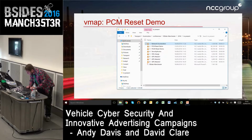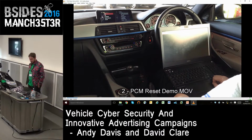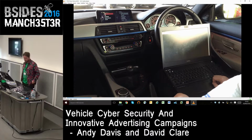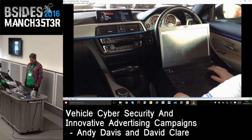So this is a demo of attacking the powertrain control module using one of the discovered services. Right, we're in a different one of our research vehicles, and the engine is currently running, and it's about to demonstrate that by sending some specific data onto the CAN bus, we can actually kill the engine while the vehicle is potentially in motion. This vehicle is currently static, but we'll demonstrate that the engine can be killed by an attacker with unauthorized access to the CAN bus. And the engine has now stopped.